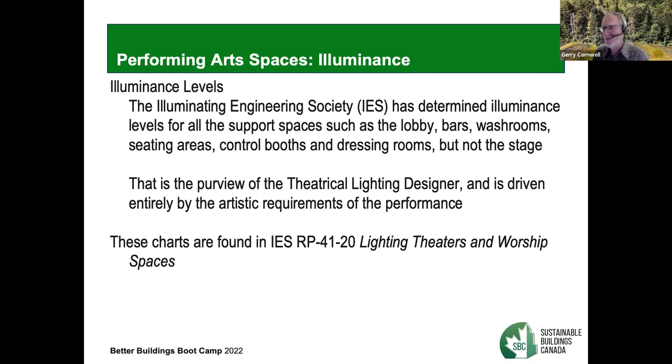So the IES, Illuminating Engineering Society, is the organization that determines all this stuff. It has determined luminance levels for all support spaces, such as the lobby, bars, washrooms, seating areas, control booths, dressing rooms, but not the stage typically. And the reason for that is that that's determined by the lighting designer, and it's a creative, artistic goal. It's not something that has to be achieved one way or the other. Besides which, the light level on stage can be anything from zero to, oh my God, that's bright. So it's a moving target, right?